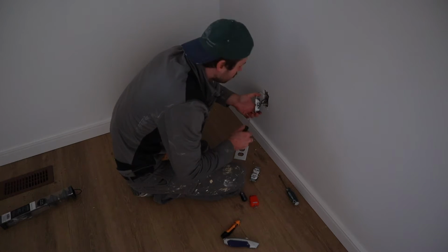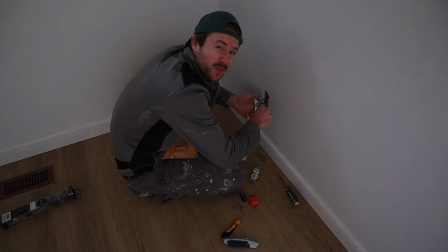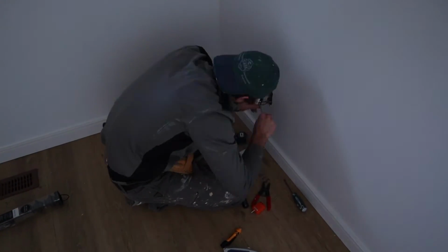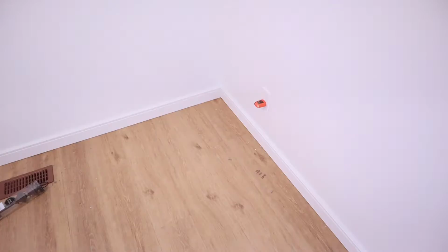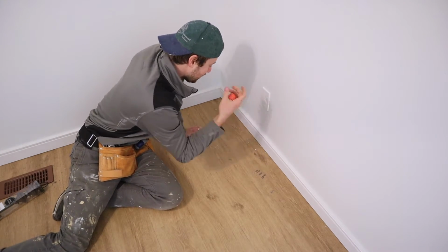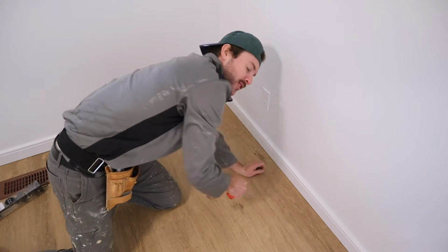I probably changed like 20 outlets. And that's an example of one. Look at that. It works. No surprise.